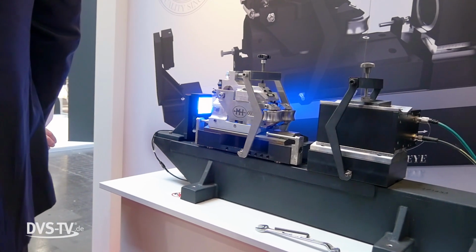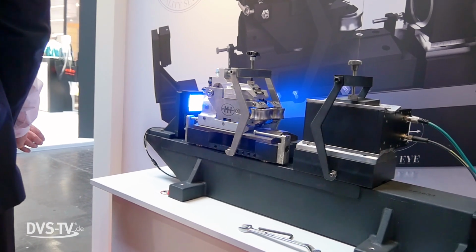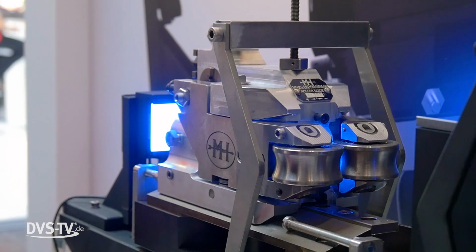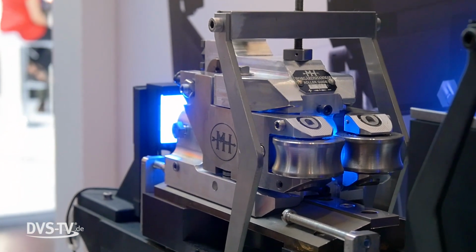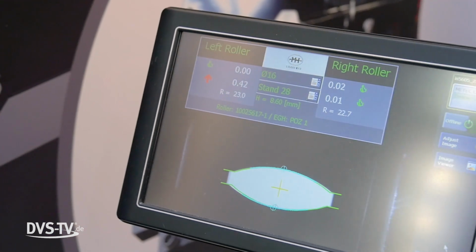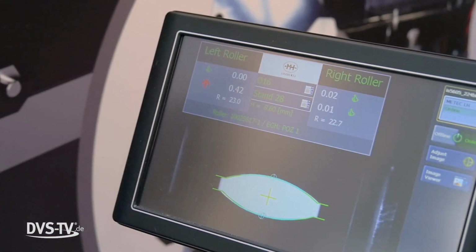What is special with the newest product, the RX Roller Guide, is the new servo motor on top of the guide that is doing all the control, all the settings, and also gives feedback to the operator on how the mill is performing.